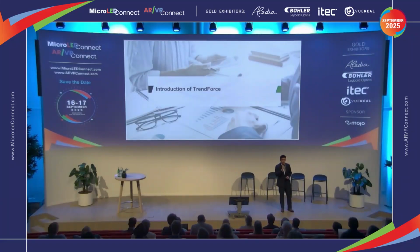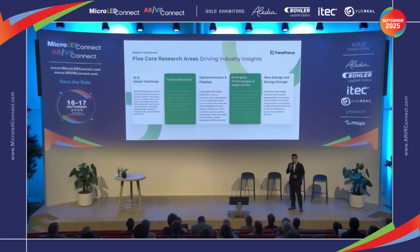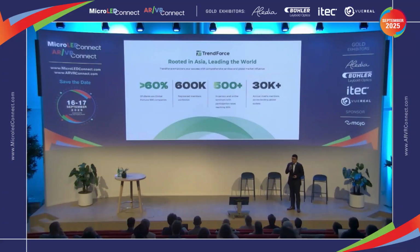So the first one is about TrendForce, which is my company. TrendForce was established in year 2000, so this year we are enjoying the 25th anniversary. We provide market intelligence service in 5 major areas. Besides optoelectronics and display, we also cover AI, semiconductor, and also emerging technology and new energy. TrendForce headquarters is in Taipei, Taiwan, and we also have a branch office in Shenzhen, China. So even though we are rooted in Asia, we service clients worldwide. If any of you has interest in our service, welcome to get in touch with me after my session.